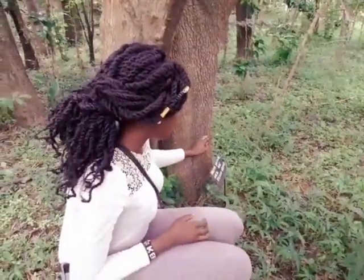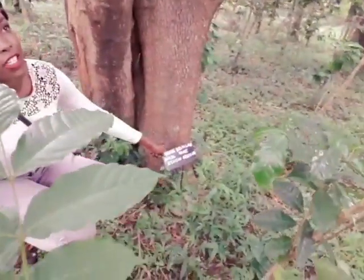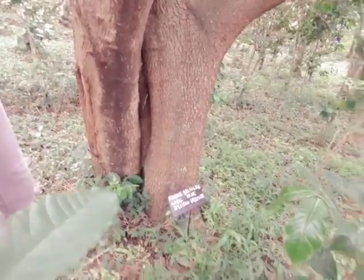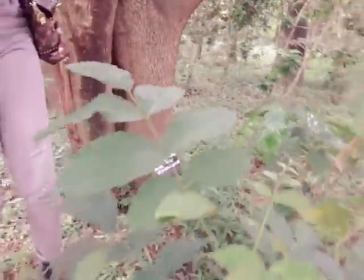It has its local name, and the name of the tree is written. So it's a medicinal one, plantation and everything. I think it's just their love for nature and everything. And they have a lot of rocks. Everything is just so amazing to be here.